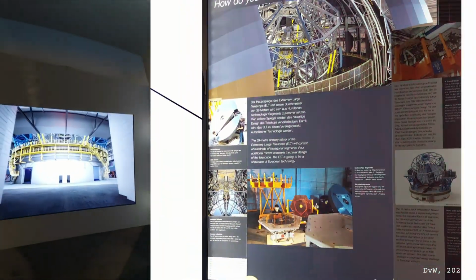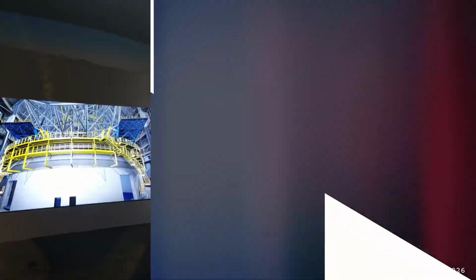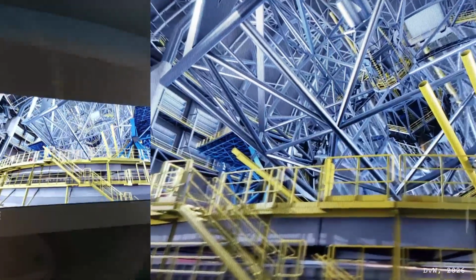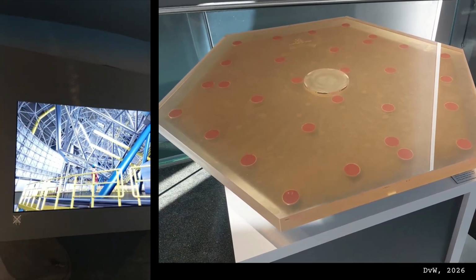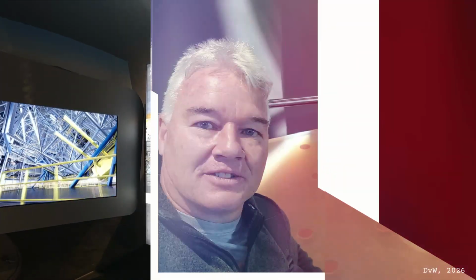So here's a video giving a quick introduction of the telescope. It's a massive structure, and let's wait a bit, and we can see there's a primary and a secondary mirror, and we will circle back at some point to the place where they show a section of one of these mirrors. Quite incredible.